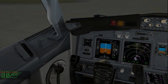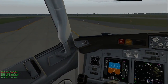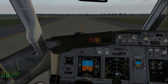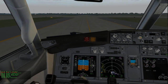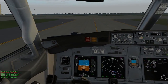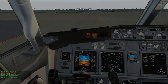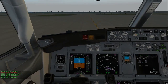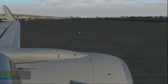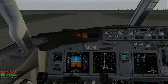Blue 71, Dallas ground, good evening, sir. Flight level is invalid for direction of flight. Are you able to accept 17,000? Blue 71, through the Kennedy Airport, Cougar 2 departure, Haggard transition, maintain 3000, expect 17,000, departure frequency 126.10, squawk 5612.